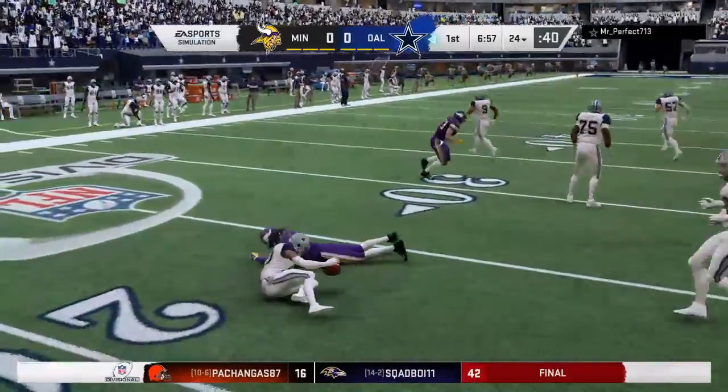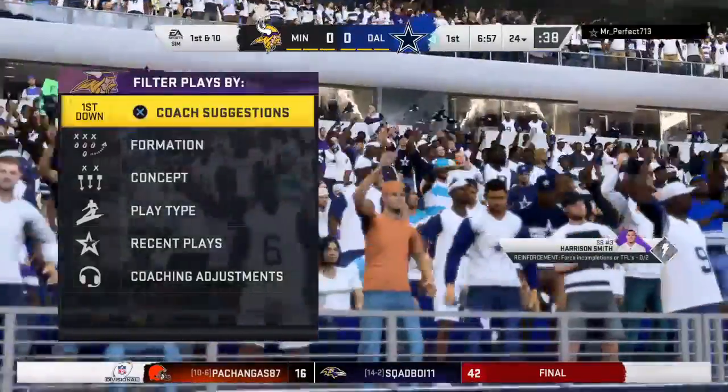And a pretty good return here. He'll be stopped just shy of the 25 at the 24-yard line.